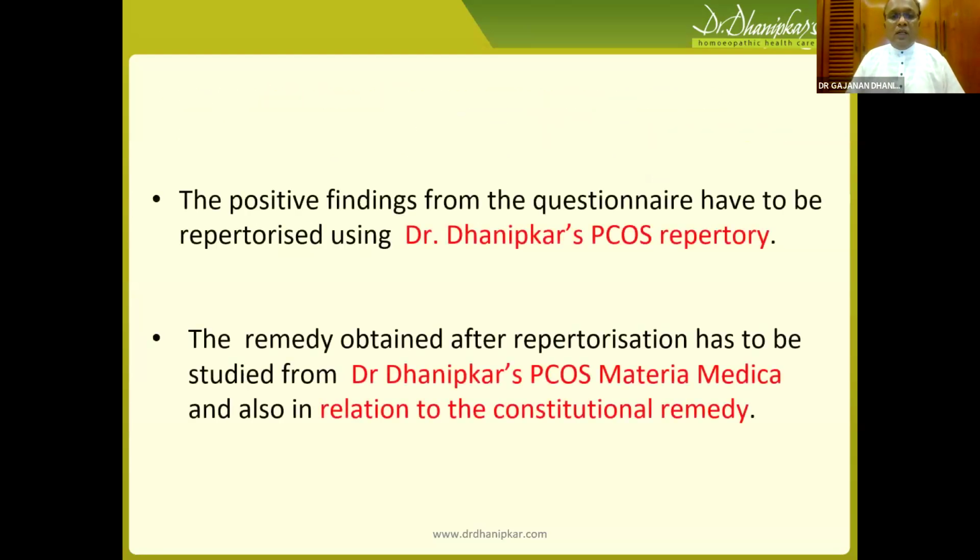Then the positive findings, whatever you get from the questionnaire, you have to repertorize using a special PCOS repertory, which I'm going to share with you. And whatever remedies that you get, you have to see how it is matching with the constitutional remedy. And once your pathological remedy and the constitutional remedy match, your chances of curing the patient become high. It is so very evidence based. This is something new for all those who have not heard before, but focus, you will understand how we do it.